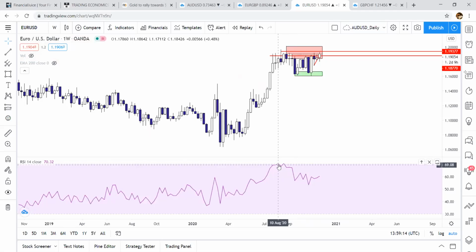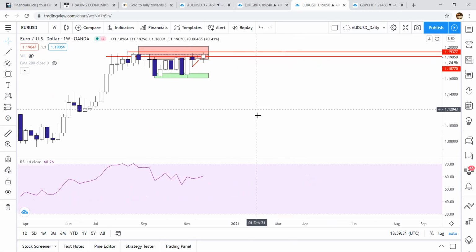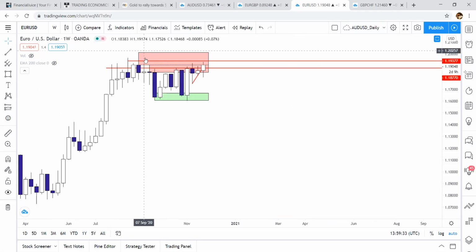And the price here was above 70 on the RSI indicator. That is also indicating the price was too high, that no more buyers were available at this area. So let's see if it's going back. The price is going back to retest the same area at this level.